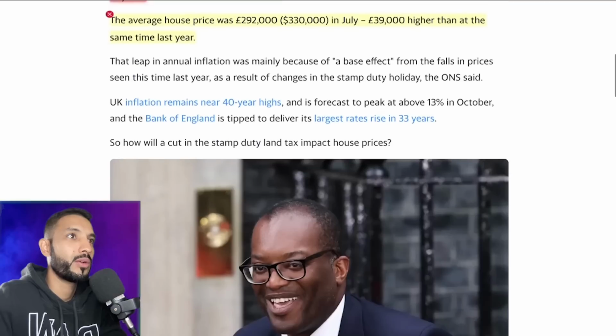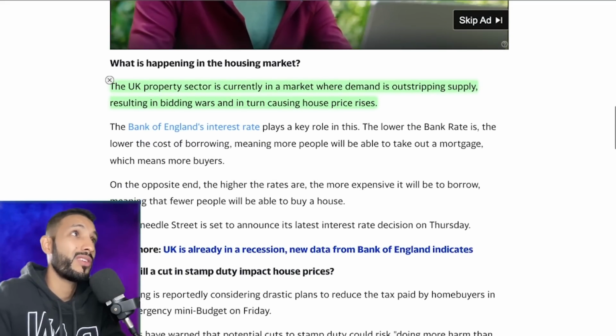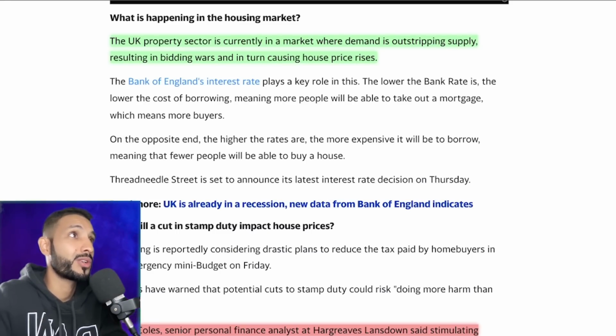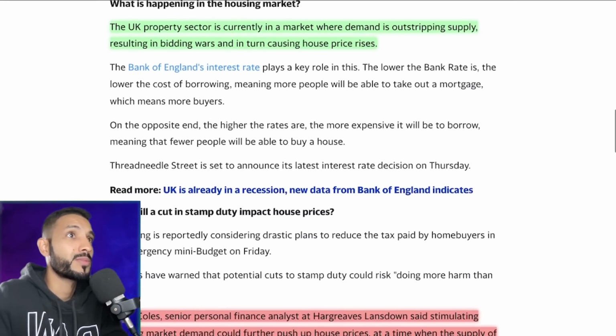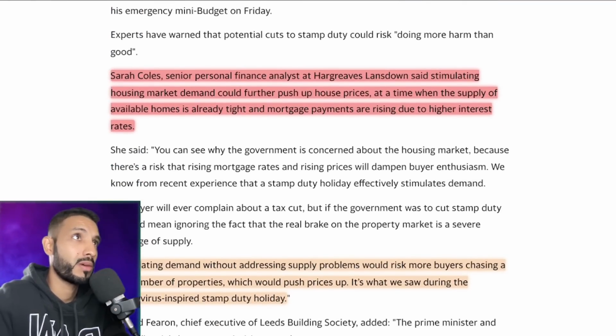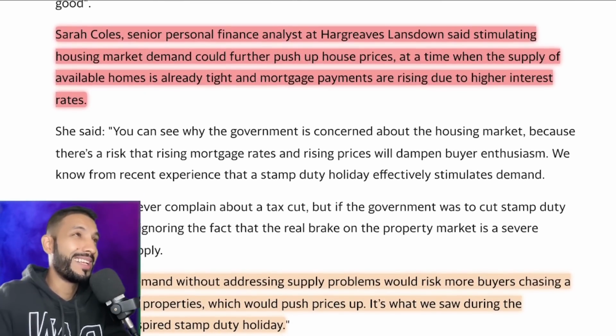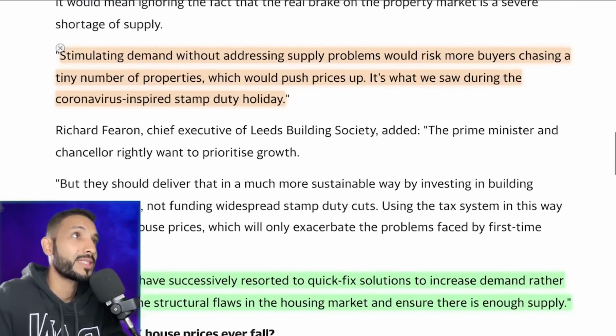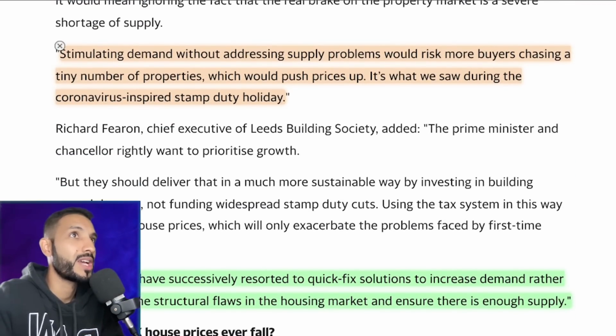And then what we just want to quickly look at around the UK property sector is that currently we're in a market where demand is obviously outstripping supply, resulting in bidding wars and in turn causing house price rises. So Sarah Coles, a senior personal finance analyst at Hargreaves Lansdown, said stimulating housing market demand could further push up house prices. And this is what I was thinking as well, at least for the short term, as she goes on to say, at a time when the supply of available homes is already tight and mortgage payments are rising due to high interest rates. And she says that stimulating demand without addressing supply problems would risk more buyers chasing the tiny number of properties available, which would therefore push up prices.